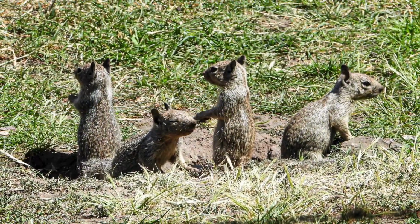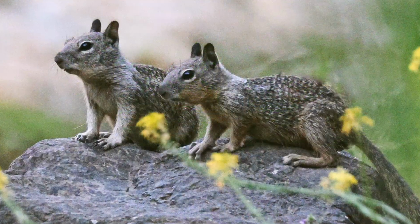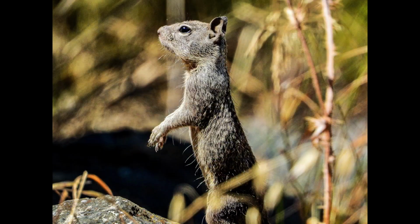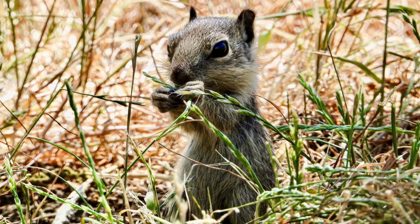These baby California ground squirrels, or kits, are lucky that Mom will help distract predators like rattlesnakes by wagging her tail in the air and even kicking dirt in the eyes of the snake.